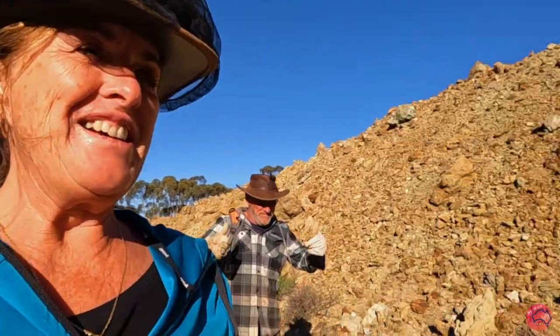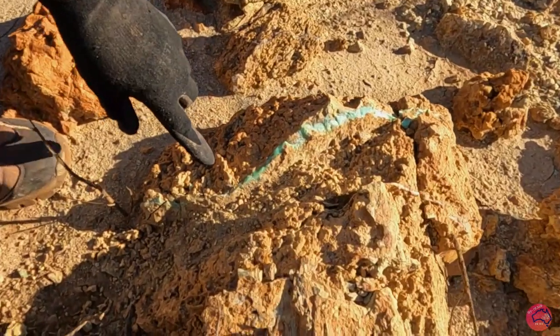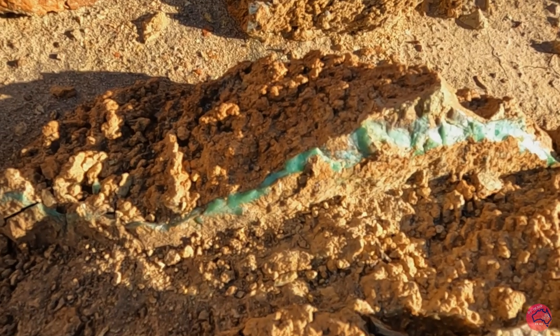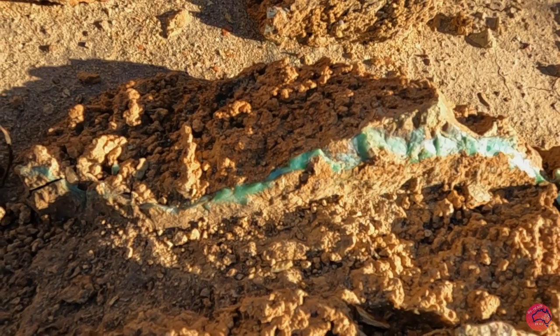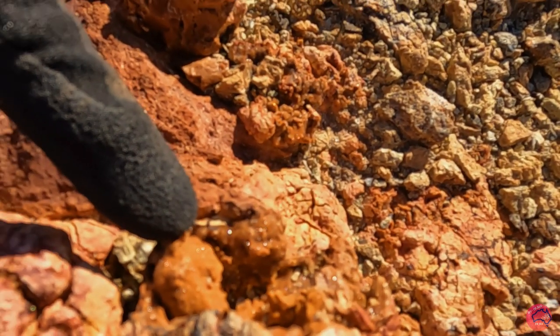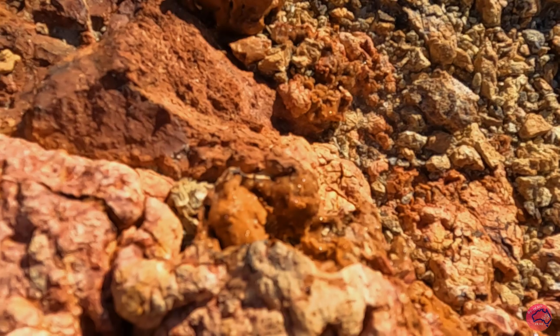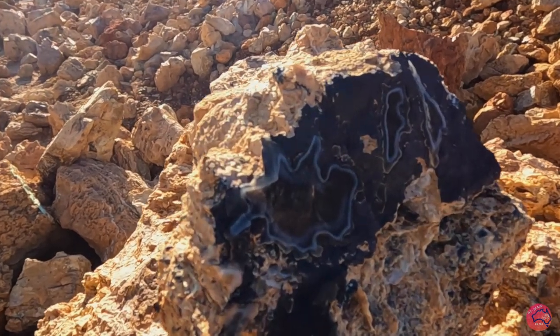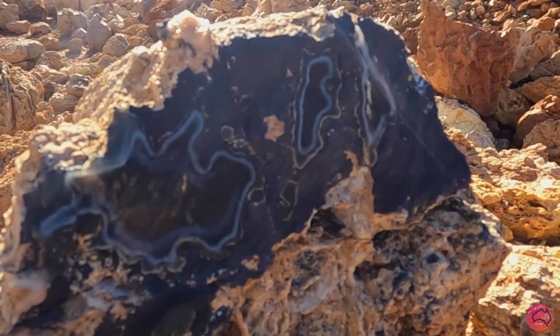Yep, awesome. Here's a vein of the chrysoprase going through here. It's only a thin layer though. We want a nice thick chunk. It looks like chalcedony, like crystallized and sort of brown chalcedony. What have you found here? I don't know, it's just unusual though.